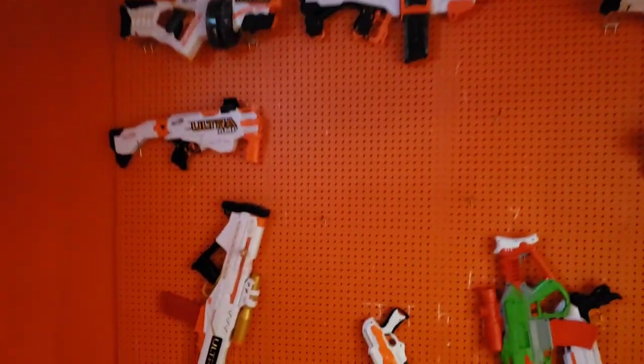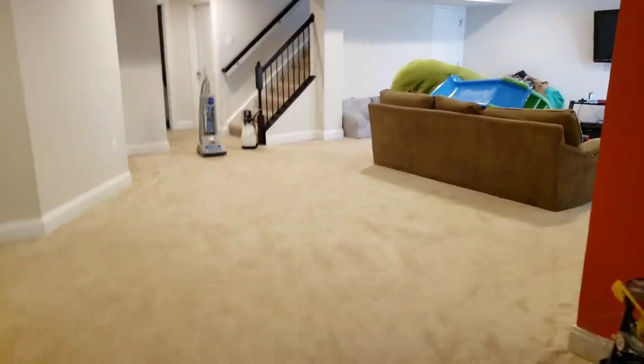In the house, guys. Gotta do these stairs and this basement area here. And look at this wall. But here's the basement, guys. And they got one room upstairs. Time for some great results.